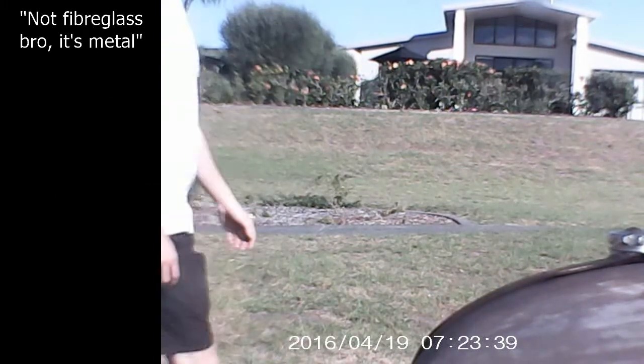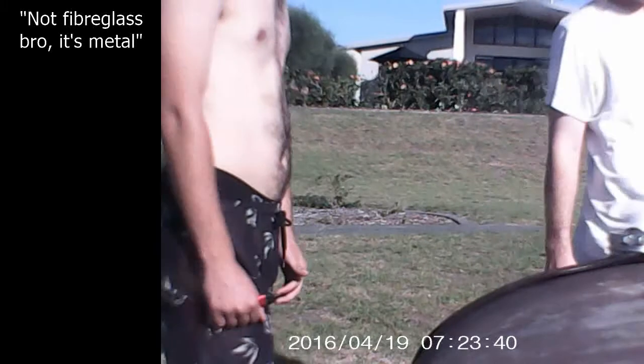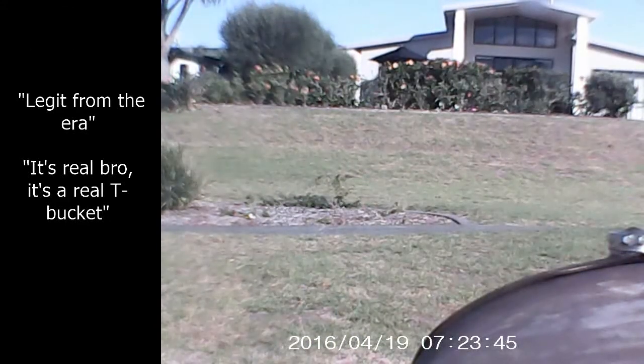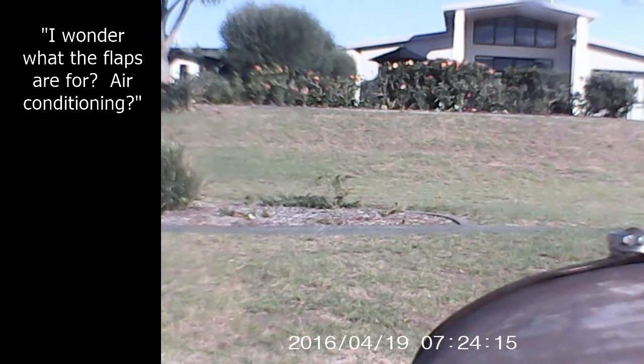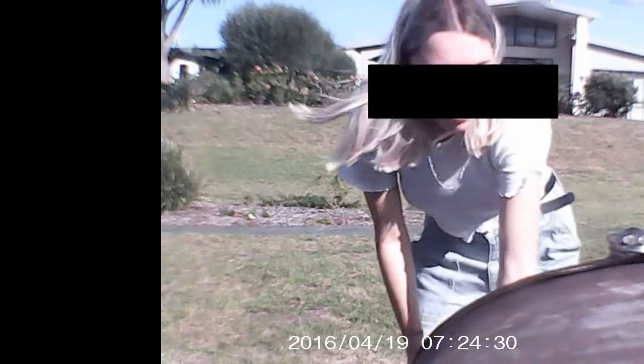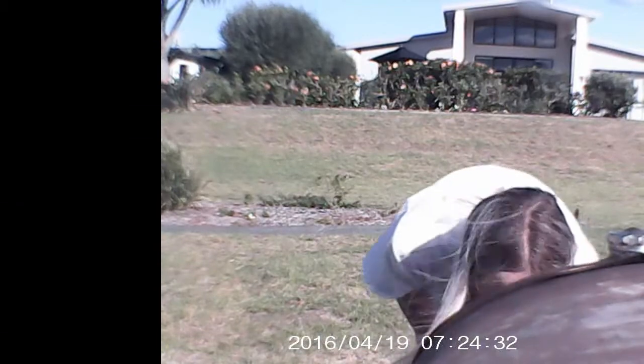It's not fiberglass, bro. It's metal. So he's legit on the irritate. It's real, bro. It's a real keeper. You know what this is? No idea. I wonder if the flaps are for air conditioning. Maybe. I wonder what the horn sounds like. He's got an amp gauge and a rev gauge. Is that an ashtray as well, or is it like a fuse box thingy?